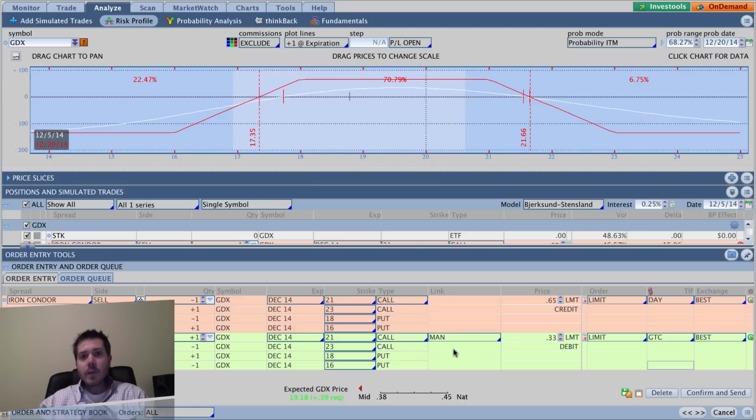So if you're not at your desk, if you're in a meeting, if you're on the road, if you're at lunch, I mean, there's a multitude of things that you could be doing other than looking at your screen when this spread may hit that price point of 33 cents. And if you don't have this order working, you might miss that opportunity. So why wouldn't you have this order working is kind of my argument.